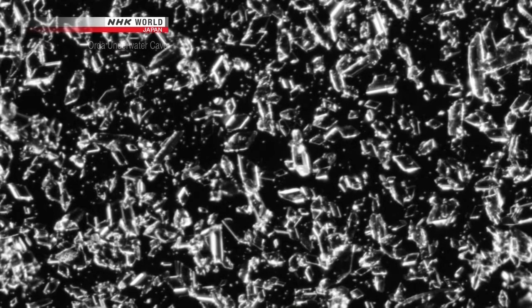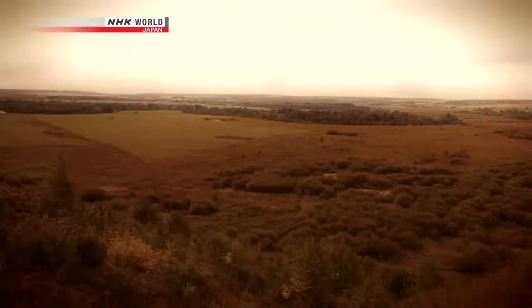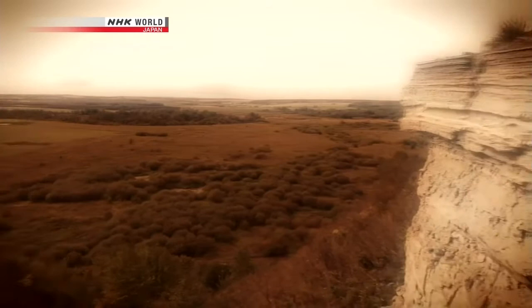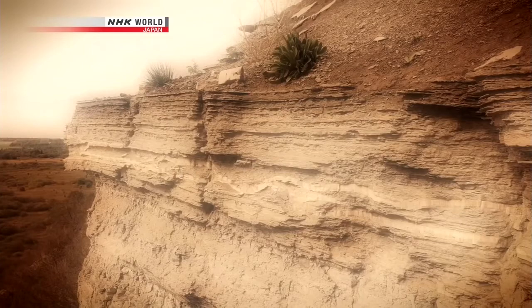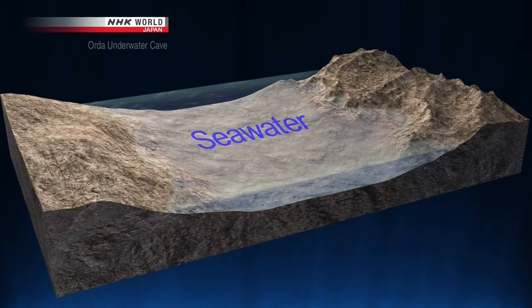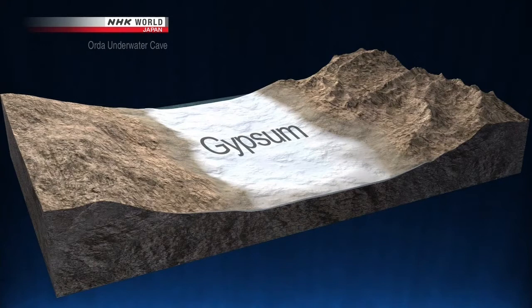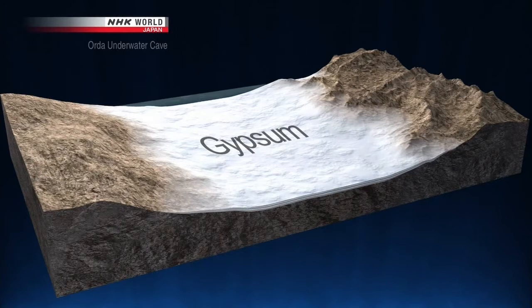Gypsum is one of the substances dissolved in seawater. It starts crystallizing before the salt crystals take shape. Researchers believe areas surrounding the cave were particularly suited to gypsum rather than salt being gradually deposited. As the seawater evaporated, gypsum crystals began to emerge. But before salt crystals had a chance to build up, seawater flowed back in due to climate change or other factors. Subsequent evaporation caused more gypsum deposits to form.